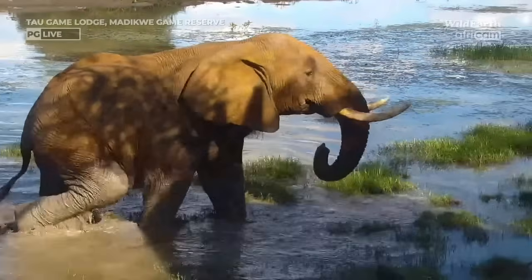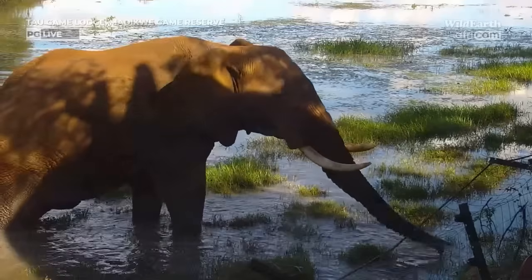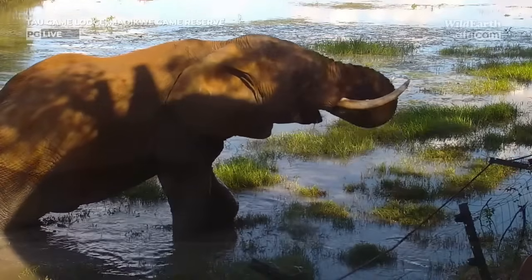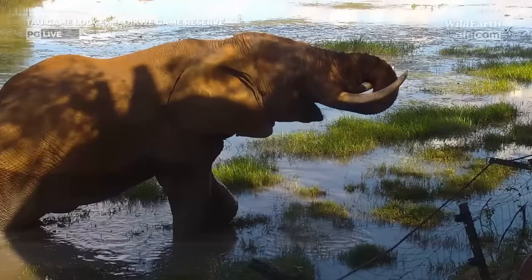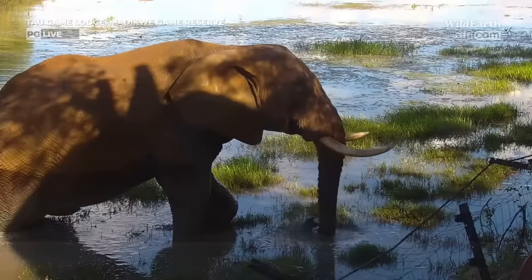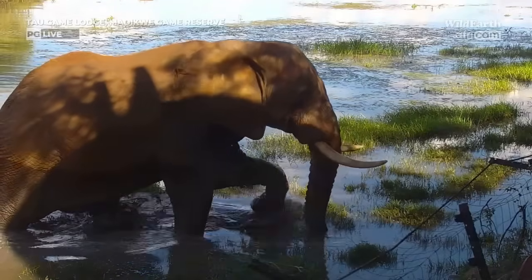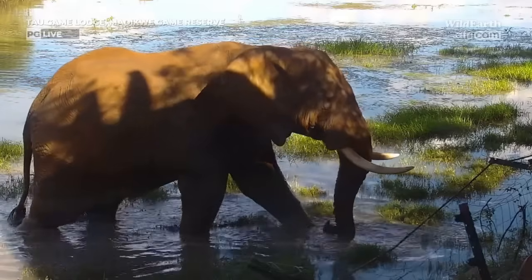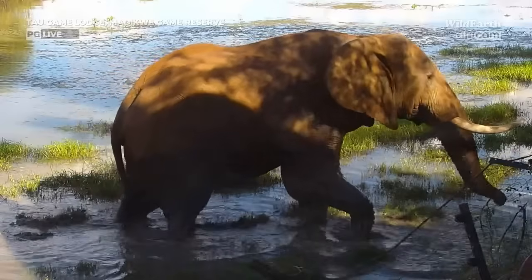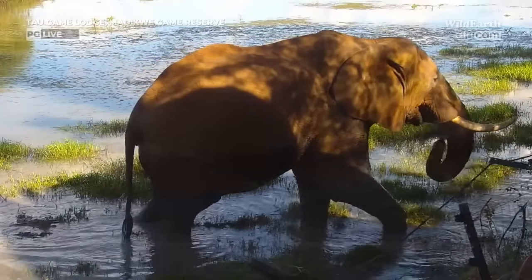Still, from time to time, it can get tricky for these elephants. If the mud is really, really deep, we're talking like 2.5, 3 meters deep, it is still possible for an elephant to become trapped in the mud. And it does happen in the very, very driest parts of our winter season, our dry season. Ellies do occasionally get bogged and require some assistance.